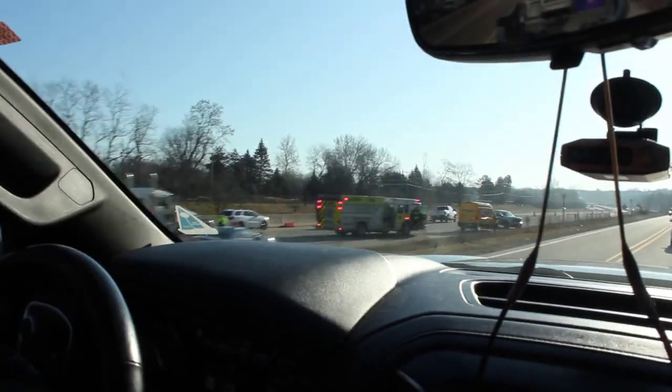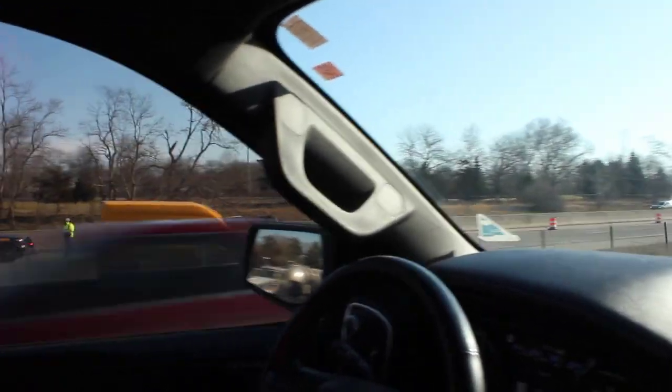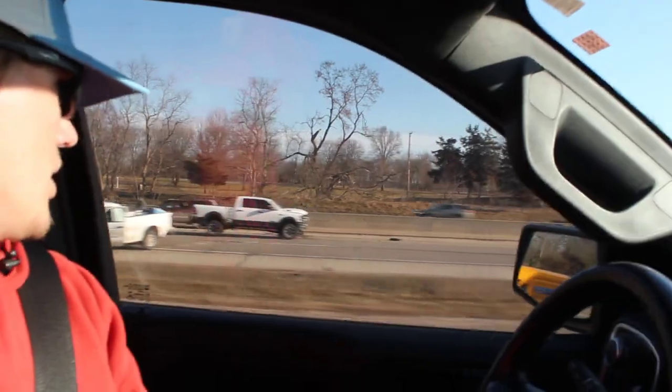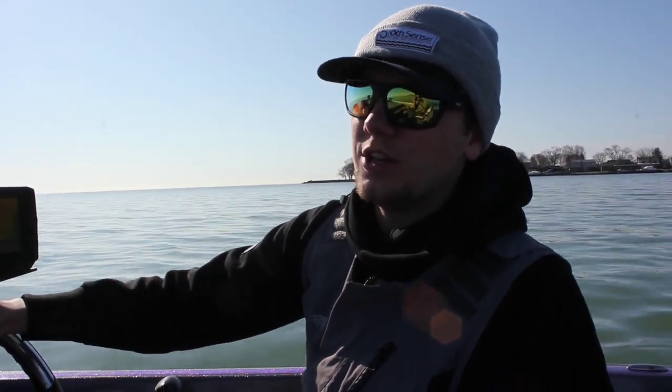There was some construction, then there was a crash that ended up shutting down the entire highway, so that was lovely.